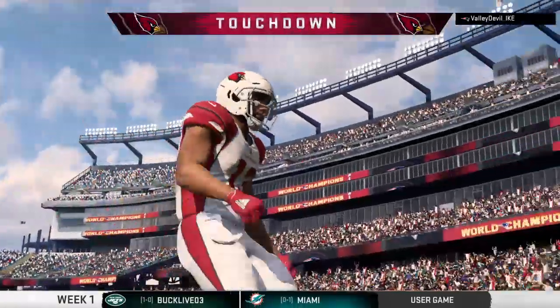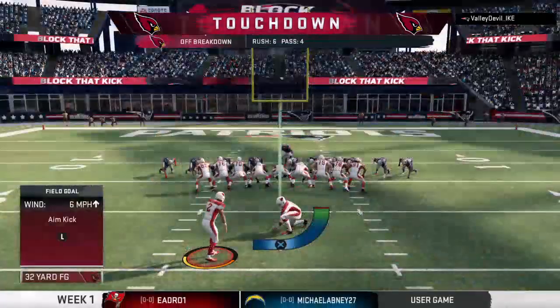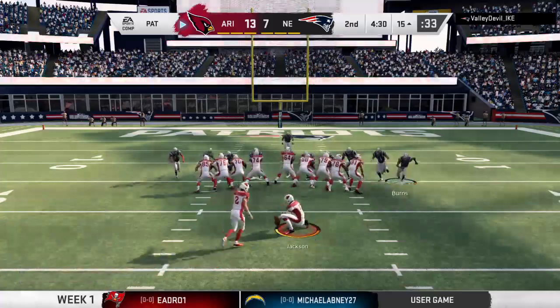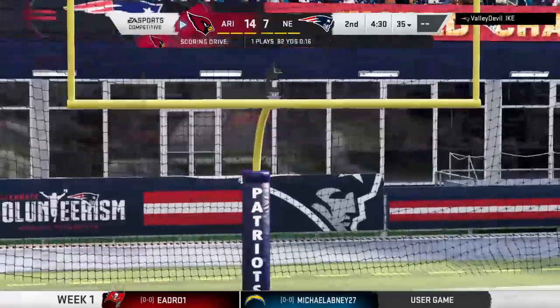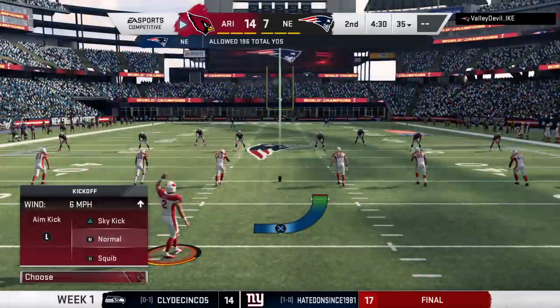Touchdown, Cardinals. Christian Kirk, 82 yards. And the Cardinals have taken the lead. Even though he was forced from the pocket, still able to adjust, make the long throw, and it ends with a really big touchdown. Yeah, moving to his left.